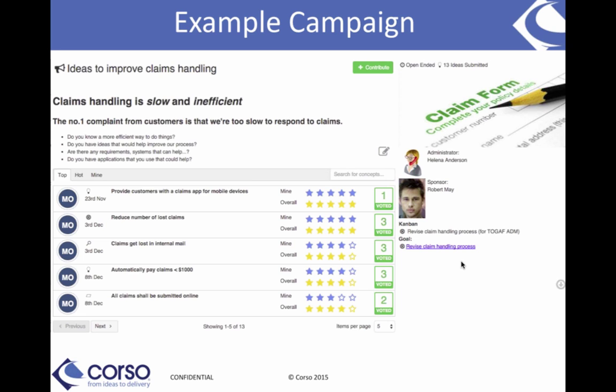And that reflects back into the diagram we showed right at the beginning, where we've got the funnel, with all the ideas coming in. This is the collector of all the ideas in the funnel, influenced by an objective called revised claims handling process, which we identified as having mode 2 connected assets, hence the flag that was on it.